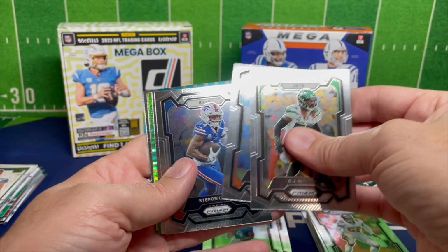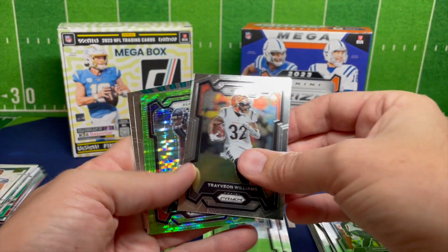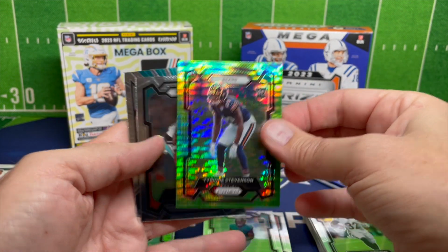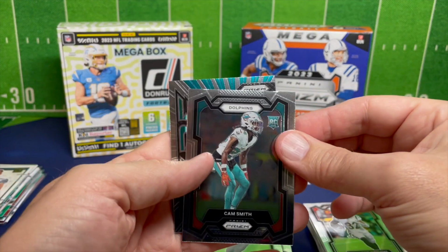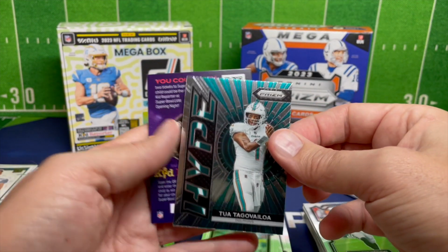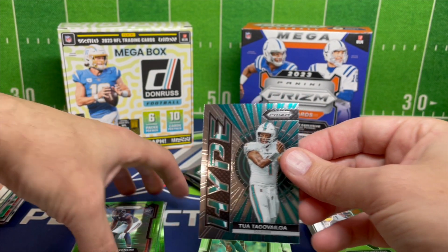Looks like got another green back here. We're going to go back. Our green is Tyreek Stevenson, rookie. We've got Cam Smith, and then we have a hype of Tua. Not too bad. All right. Again, lots of kid reporters.